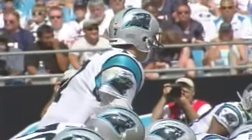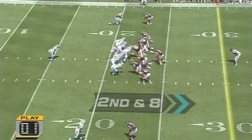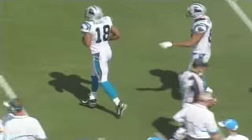Malone calling the play at the line as 2 tight ends in, 2 wide receivers, and Jonathan Stewart is the running back. The play fake. Delhomme connects with DJ Hackett. Nice comeback by Hackett working against Nathan Vasher. And Hackett is up to the 44-yard line, his 1st catch of the game.